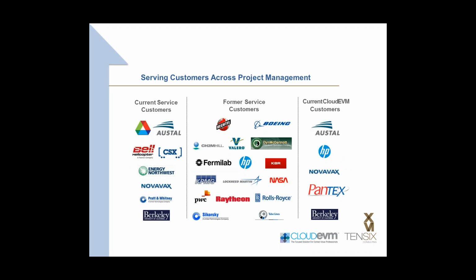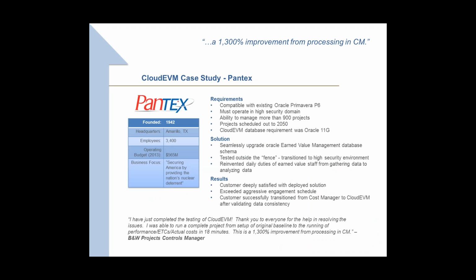We've been around for a while. This hasn't actually been updated; we have more customers now. But we've been around since '95, and we know earned value software management. I'm going to go through this quickly.